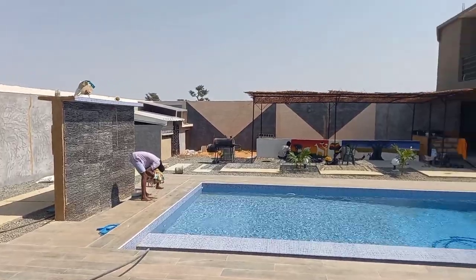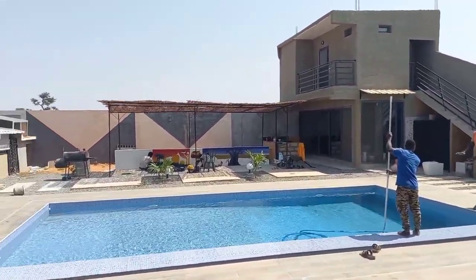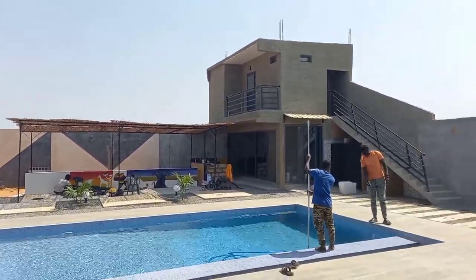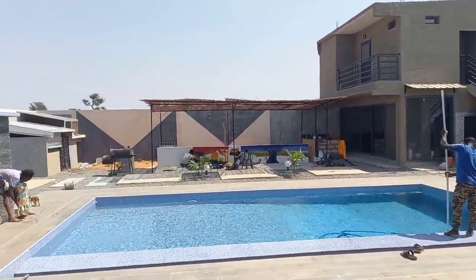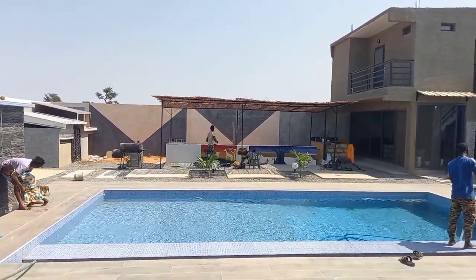So you got the waterfall, and then the mural and the pool with the pergola. It's very aesthetically pleasing. I like that. I'm gonna love looking out of these glass windows back here. This is great. Coming out here before I go to bed, to look at the mural.